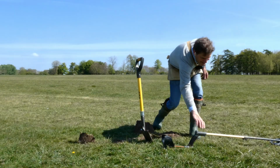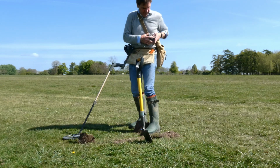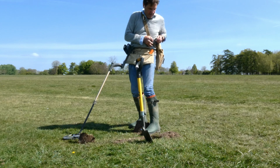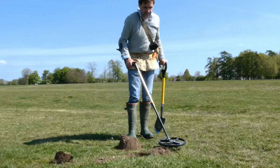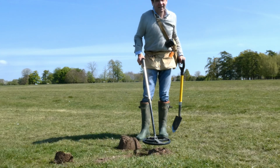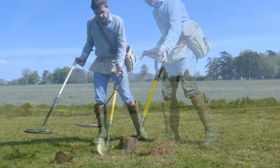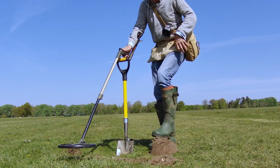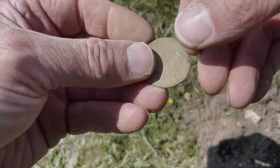Well, I'm quite pleased with this. If it's what I think it is, it was deep. What's that, 9-10 inches? Didn't sound like that, it was really wispy. I think it's a Cistercius. If it's not a Cistercius, I think it's the next one up, as it were.